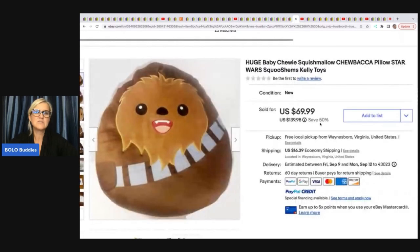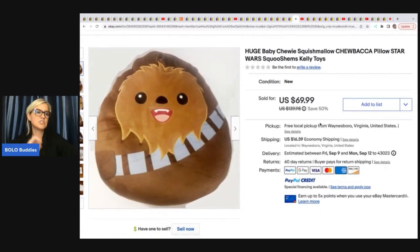The next item she sold is this Squishmallow, and she wanted to share this one because she paid $19.99 for it at the Goodwill. Now, did she make money? Yes. She sold it for best offer of $48 plus shipping, but she felt like she overpaid. She knew it was Squishmallow. She knew it was from Star Wars, and she thought it was going to be a big money bolo. $48 is still great, but Squishmallows, they are hit and miss.